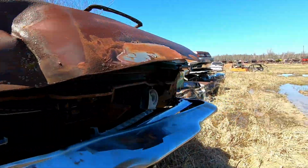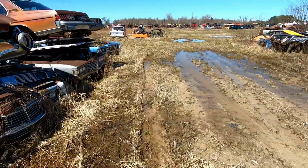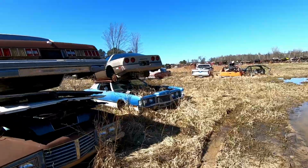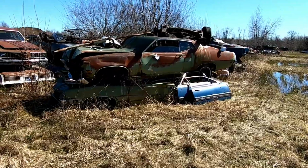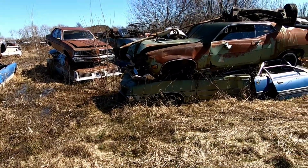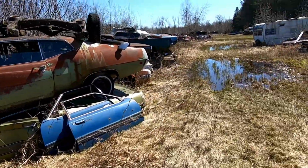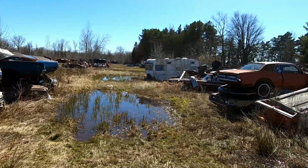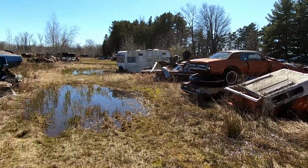See if I can get around the other side. Yeah, it's not much better there, and it's not going to be much better here. Let's see. Oop. There we go. All right, real quick, because I did make my way around. Here is two Torino GTs. I don't know what years they are. I'm thinking 70, 71. One has a laser stripe, one has the hood scoop. And then there's that GTO and the other Torinos. And then over here, Cougar, Thunderbirds, and a few other odds and ends.